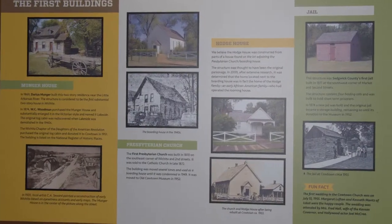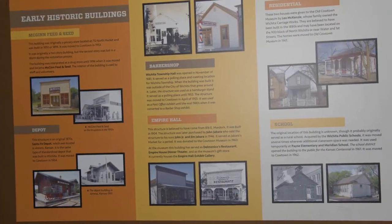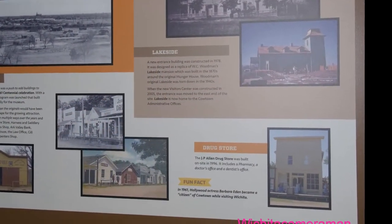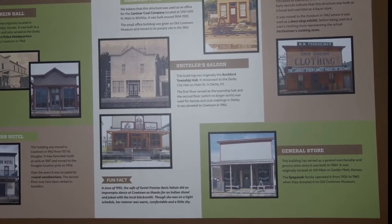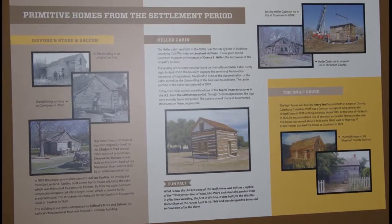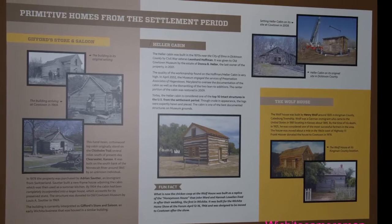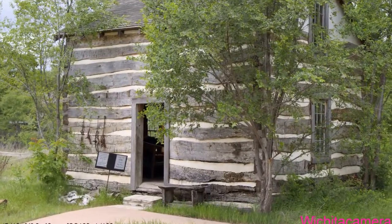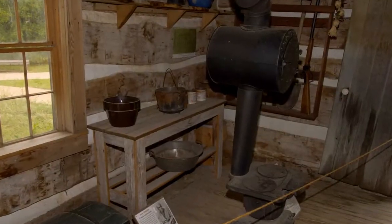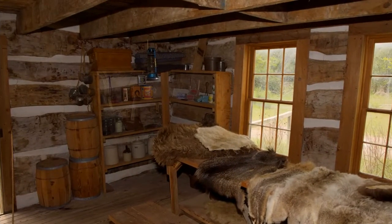It talks here about the first buildings they brought into Old CowTown, the early history of the buildings, where they came from. Some of them came from other parts of Kansas, and I'll go inside some of these buildings and give you a view of what's there, and of course some primitive homes reconstructed or brought onto the museum area. You can go in one door and out another door, and while you're inside you can take a look around at what it looked like, and they try to make it authentic inside there.